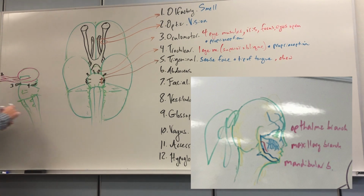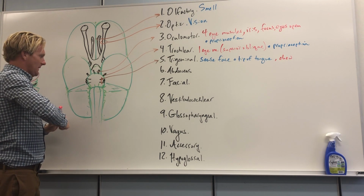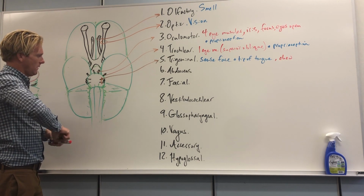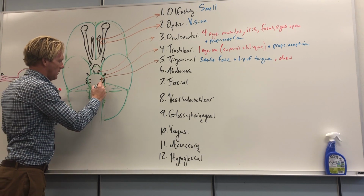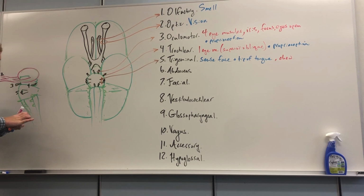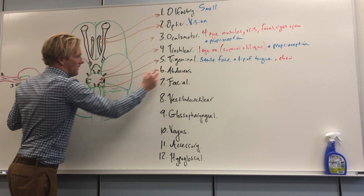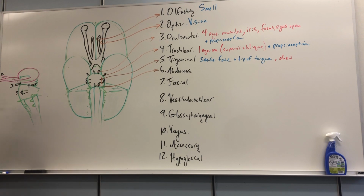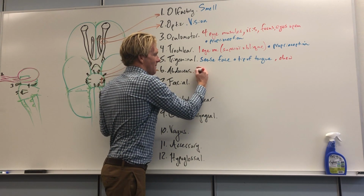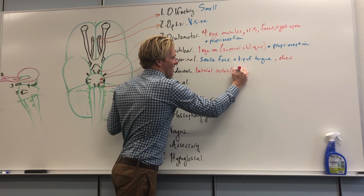Next up, and then over here on this view, number 5, the trigeminal comes out right there. Okay. Number 6 is the abducens nerve. This guy emerges right here from the division between the medulla and the pons. So this guy right here, that's your abducens. This guy controls the last eye muscle, which is the lateral rectus eye muscle. I'm just going to say lateral rectus of the eye.